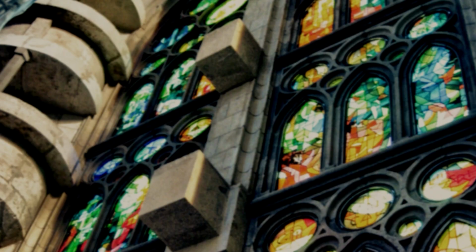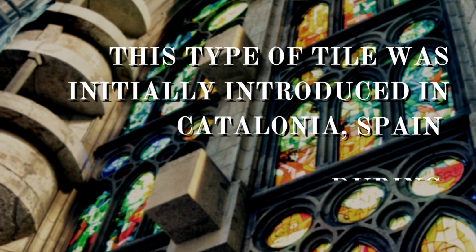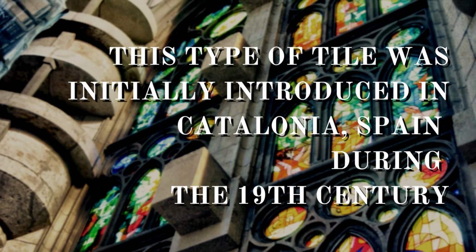Do you also feel excited when you see such tiles or such interiors? Because I do. Do you know that these kind of interiors or tiles were invented in the 19th century in Catalonia, Spain? Watch this video till the end to know what designs we have created keeping such designs in mind, and what is the history behind such tiles.